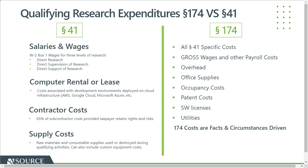You get your W-2 box 1 wages for the people doing the direct research, the scientists, the developers, the engineers. You get the box 1 wages for their first line managers who directly supervise the research. And then you also get the direct wages of the direct support. So not the janitor who cleans the entire building, but the lab assistants who wash the bottles for the chemists, they're included. Has to be direct support of research.